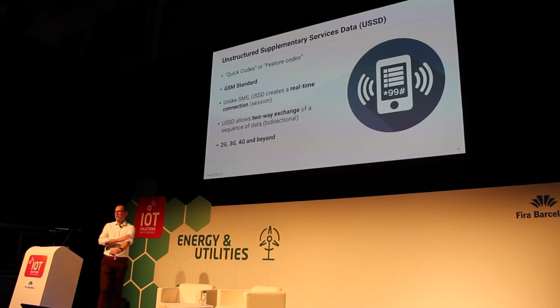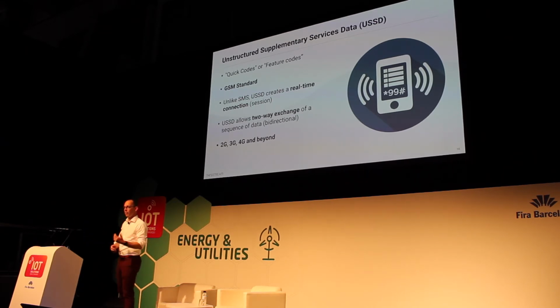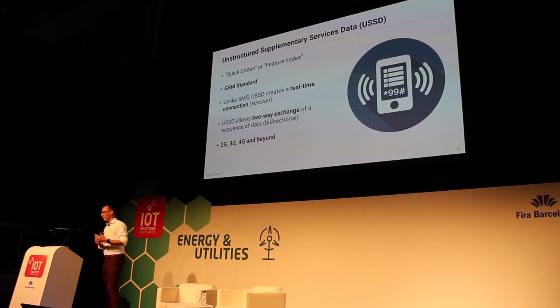I said USSD, you already are familiar with it, but you probably have forgotten. Something like *99# maybe sounds familiar. You've probably used it back in feature phone days to configure your voicemail, which was just an inbox. Or maybe you've used it to top up your prepaid mobile account. It's not very common as a use case day to day, neither in Europe nor in the US anymore. However, if I say you still use it, you do actually.